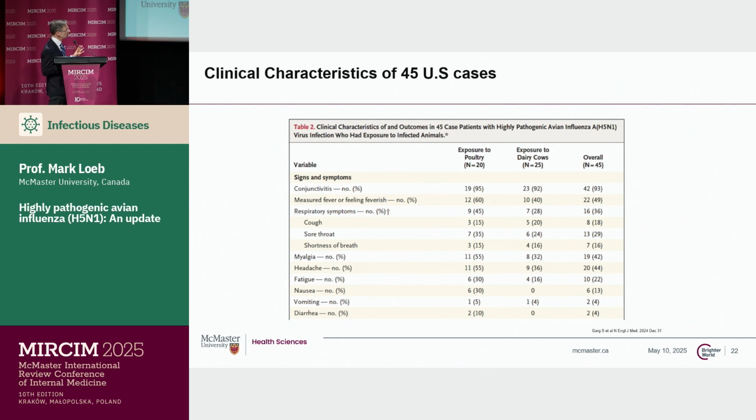One of the important clinical characteristics is the predominance of conjunctivitis. So 93% had conjunctivitis. Fever was about 50%. Interestingly, there were fewer respiratory symptoms, maybe 36% in all: cough, sore throat, shortness of breath. Systemic symptoms were still common: myalgia, headache. Fewer individuals reported fatigue, nausea, vomiting, or diarrhea.